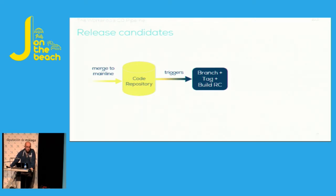We call them release candidates. We don't even include the RC. It's 1.0, 1.1, 1.2, or anything like that. Exactly at this step, we build the artifact that is going to go to production if everything goes fine. It's as early as this.